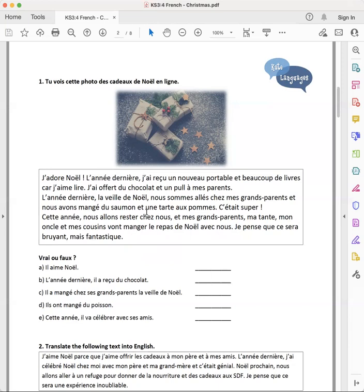D. Ils ont mangé du poisson. Ah, okay. So we're still in this sentence here. Nous avons mangé du saumon. Saumon, salmon, c'est du poisson. Le saumon, c'est du poisson. So salmon is a kind of fish. Alors ça, c'est vrai. Vrai.